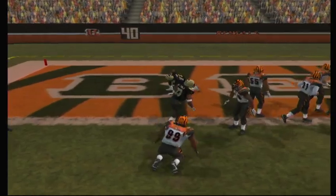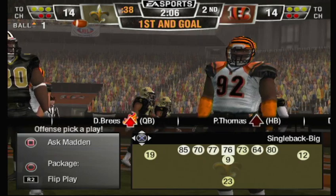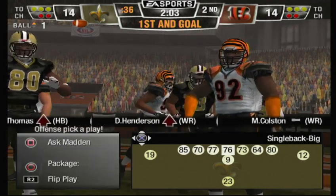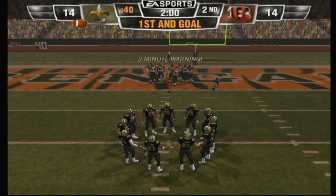Well, anytime the offensive line can dominate up front the way that this team has on this drive, you really begin to feel a little powerful as an offense. You feel like you're taking over the game.